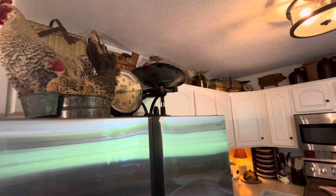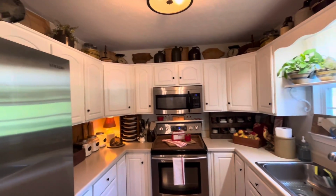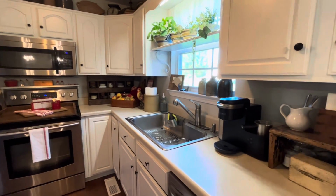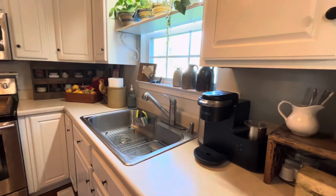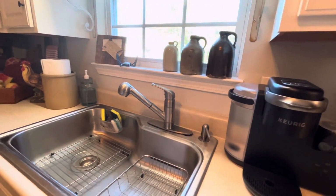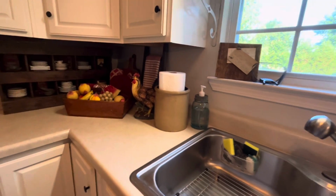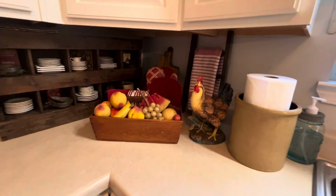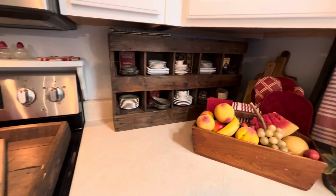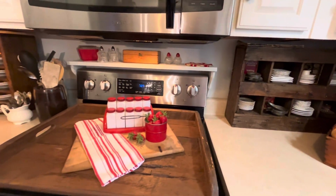I would say about 6 years ago, I found Dora. She's the one that sits down. And I don't know what it was. I just absolutely loved it. So, of course, I brought it home. My husband thought, "What are you doing?" But it was just a perfect addition to the kitchen.